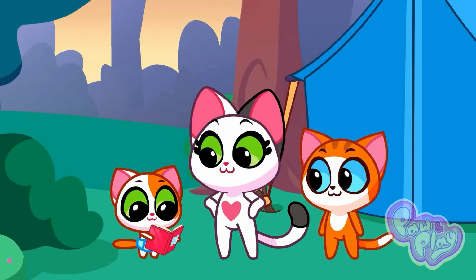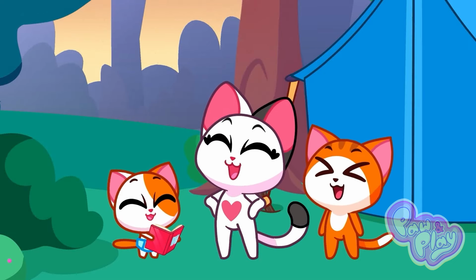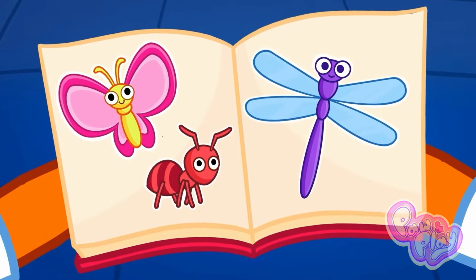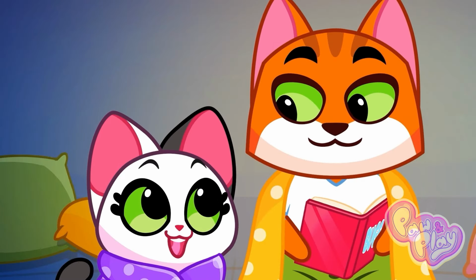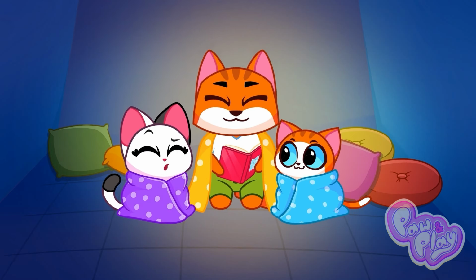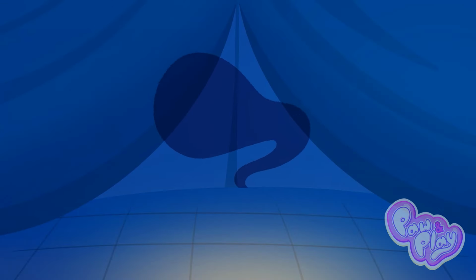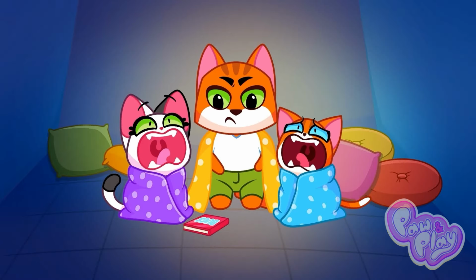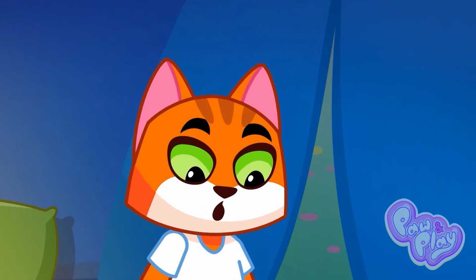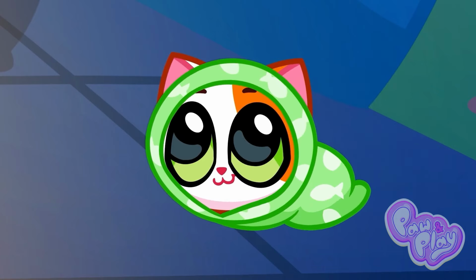Yeah, you found all of them. Now let's consult the bug book. We are no longer afraid of bugs. We know that they are good. Yikes, what is that creature? Quick, let's hide from it. Dad, please help us. Haha, it's a caterpillar kitten.